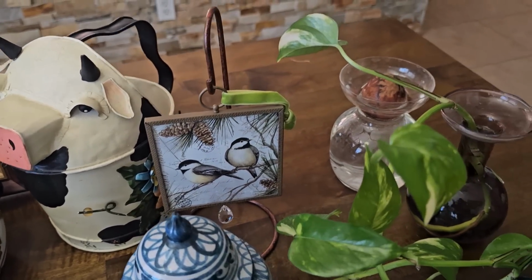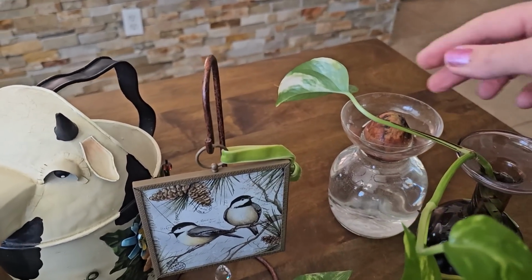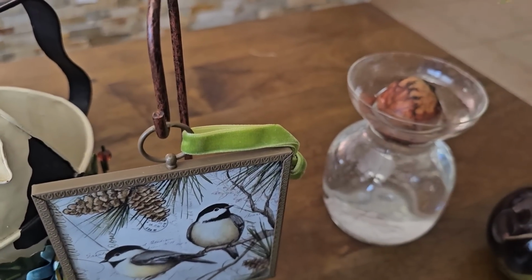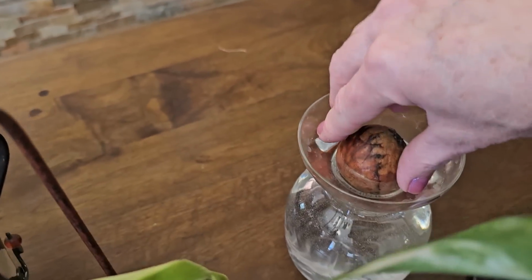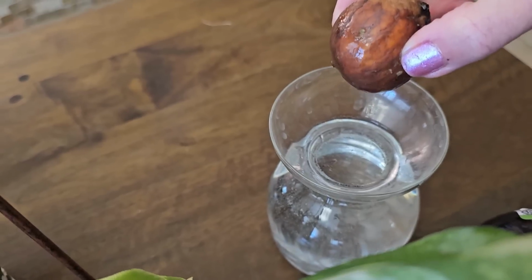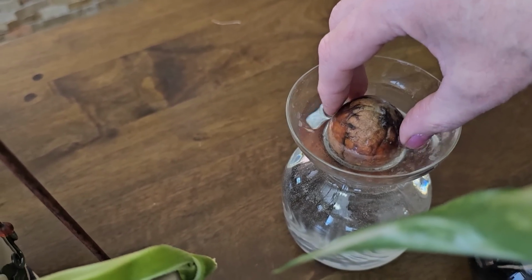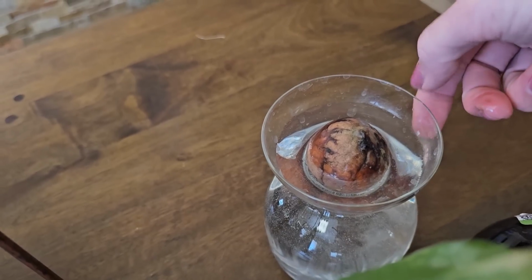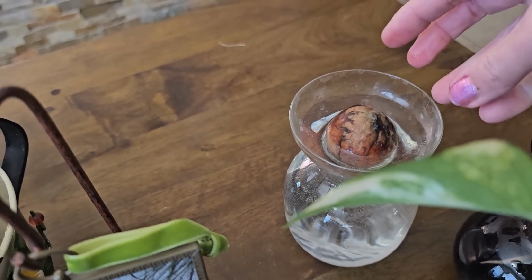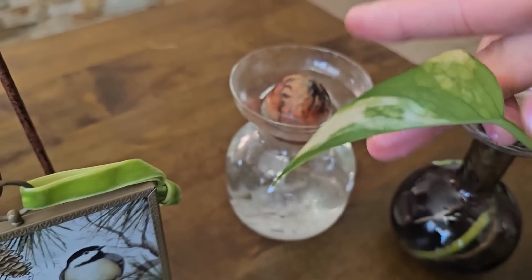Recently, I had somebody ask how to use a bulb forcer, and I want to show you two ways that I use these bulb forcers. They're actually vases with a little lip and a hole here, and what you do is I put either a bulb, or in this case I have an avocado stone, in at the top. Don't cover it all the way, but just about halfway up with water, and what happens is the bulb is sitting perfectly and it will root down into the main part of the vase.